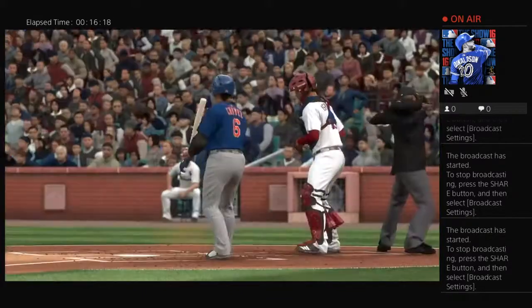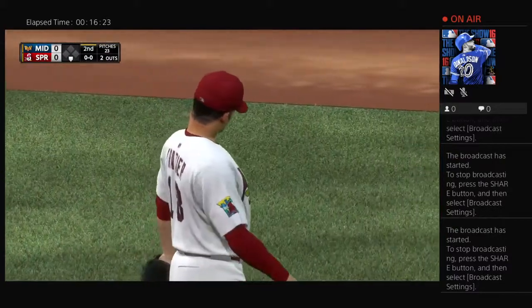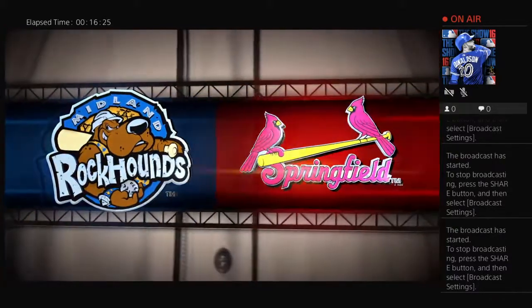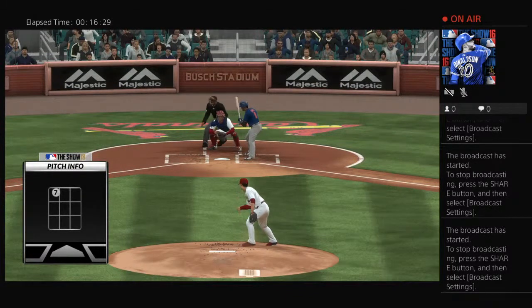And now a slider in there for a called third strike, and there are 2 gone now. That's what you call clipping the outside corner. Great movement on that slider, and it completely locked up the hitter. Didn't fool the umpire, though.